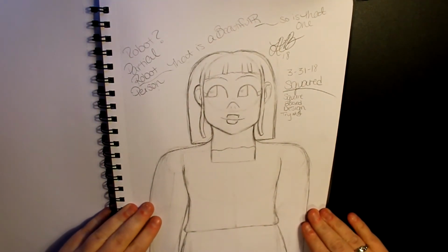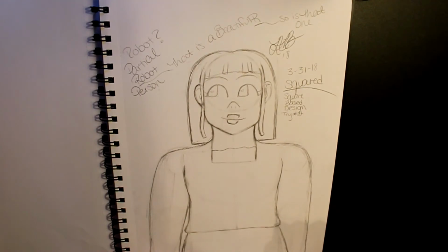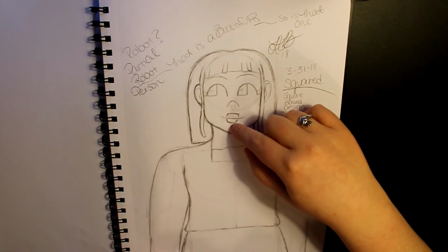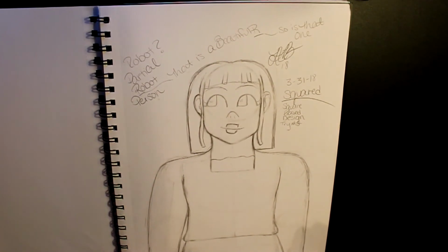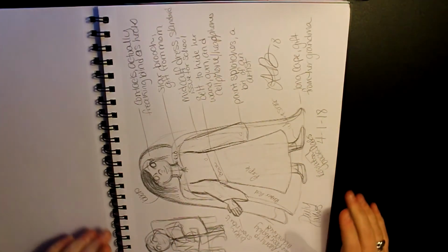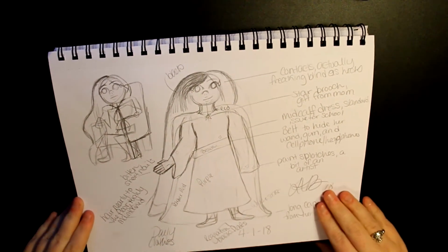I started doing characters that are designed based on shapes, so she's a square, and pointing out her square lips. I kind of wish I'd given her a square nose. I don't know why I didn't do that. It's a triangle.